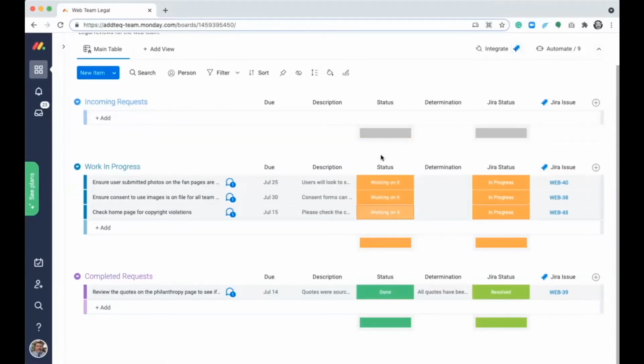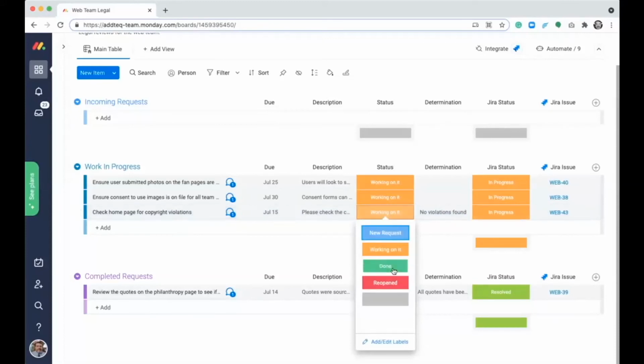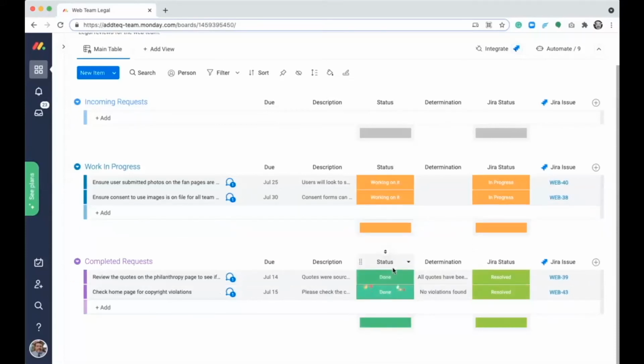They'll do their review and they'll add a determination again, letting the team know that no violations were found. And they'll set the item back to done, which will reset the Jira status to resolved once again. So they set it to done, it moves to completed requests, and the Jira status is now resolved.